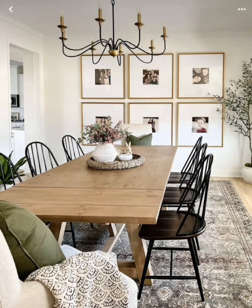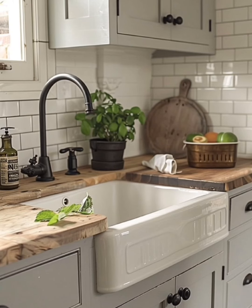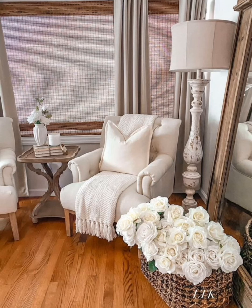Lighting is key. Opt for rustic chandeliers, lantern-style lights, and vintage lamps. These lighting fixtures not only illuminate your space, but also enhance the vintage aesthetic.